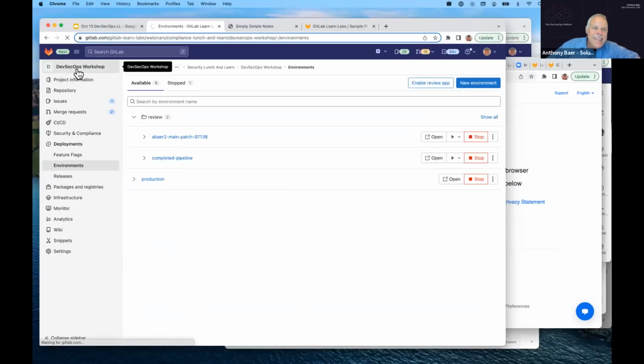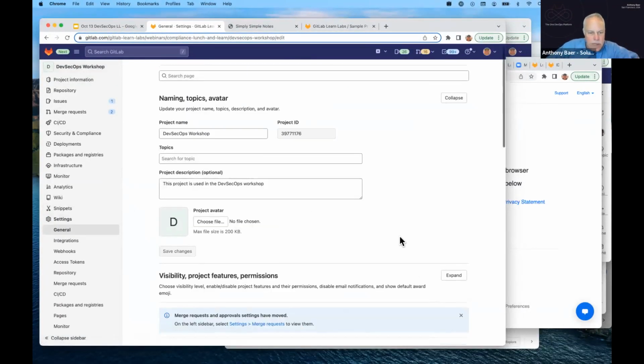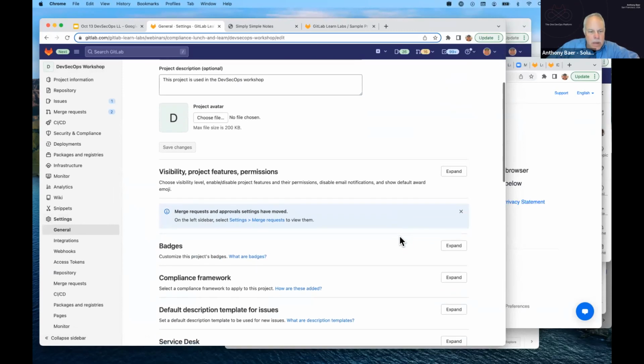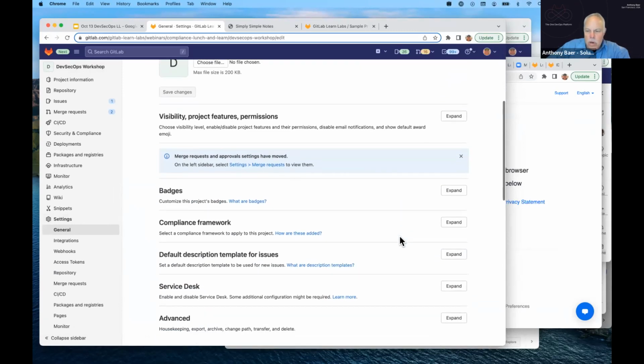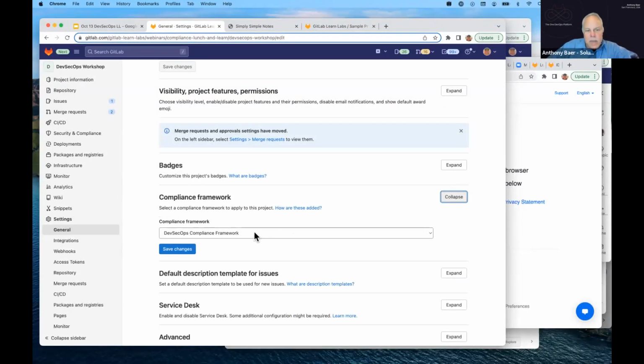Okay, so here I am back in my project itself. Let me show you how you set that. If I go into my settings here, and you'll need to have a maintainer or owner privilege to be able to get to this. But here I've got a section within my settings called Compliance Framework. And if I expand on this, I can see that I've got a DevSecOps Compliance Framework project associated.